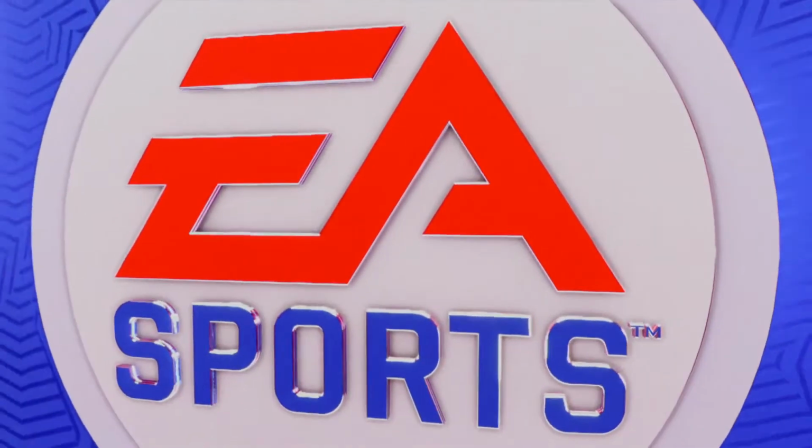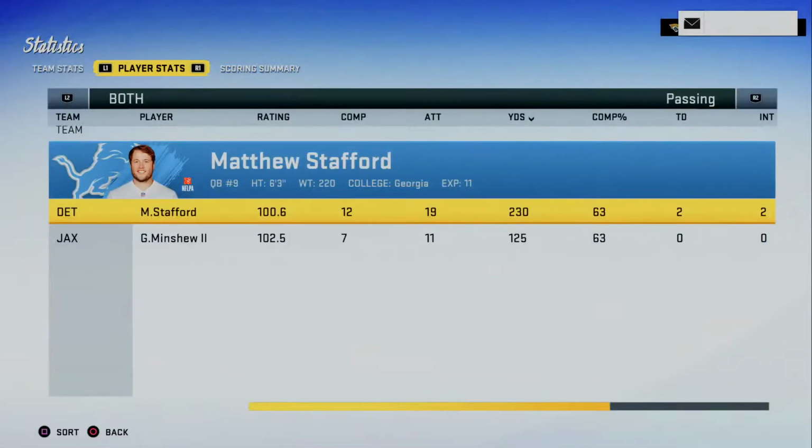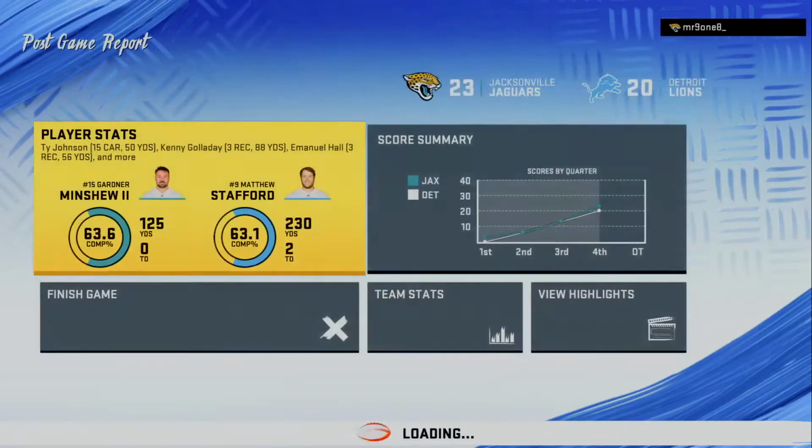So for the Jags, it wasn't always pretty, but they do eke out the Week 1 victory here by a field goal. And they will head back home next.